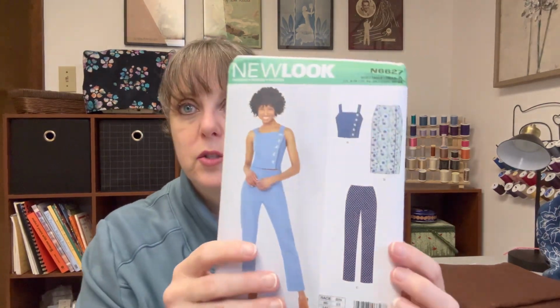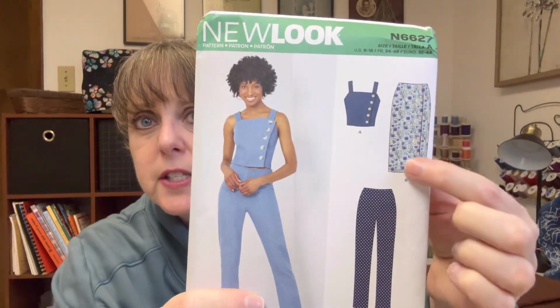I had gotten some brown corduroy that I was going to use with my last video where I made the Largo cargos, and it turned out I didn't have enough. So now I have not enough corduroy to make pants for me or for any of my family. And so I started looking for a skirt that I could make. I didn't have a pattern here at my house. So when I was ordering online, I was searching for a pattern, and I came upon this one, New Look 6627, to make just this nice straight skirt.